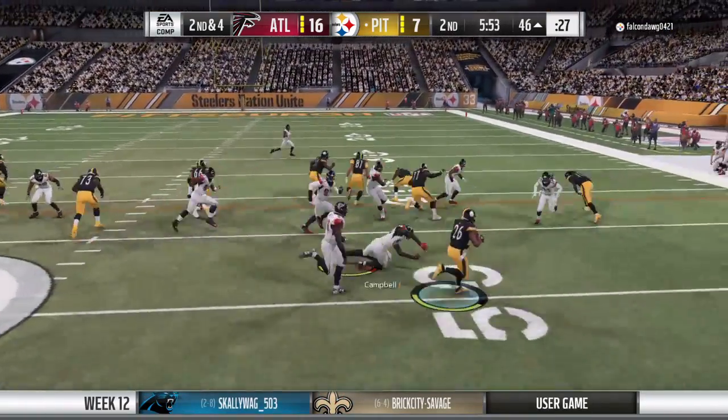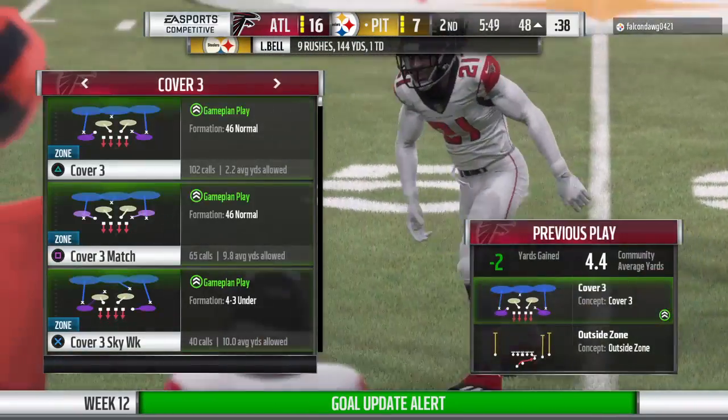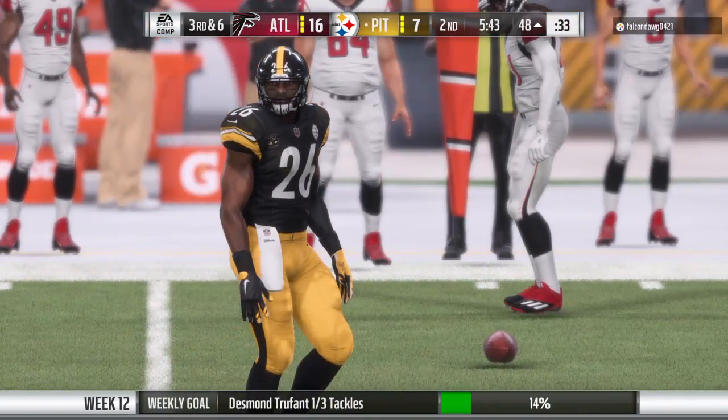On 2nd down, it's Bell. And maybe a measure of revenge there. He's had his way in this one, but this time they get him behind the line. He lost 2 there, and it's 3rd down.